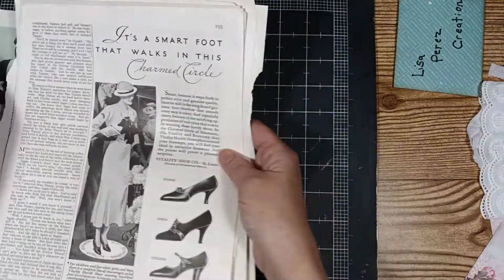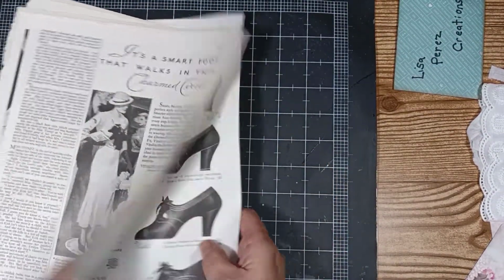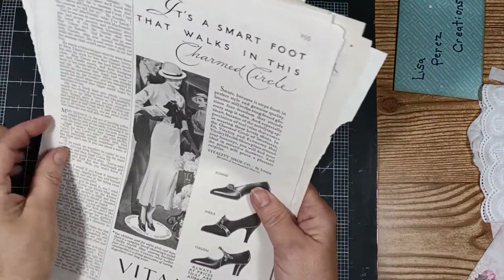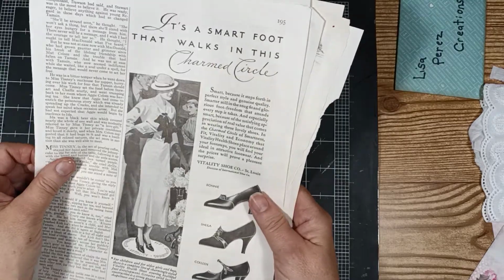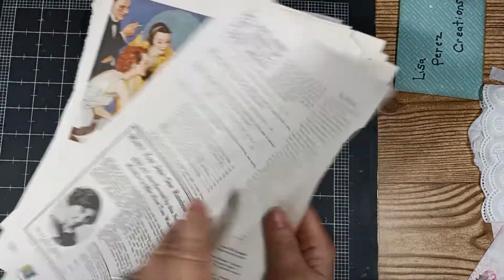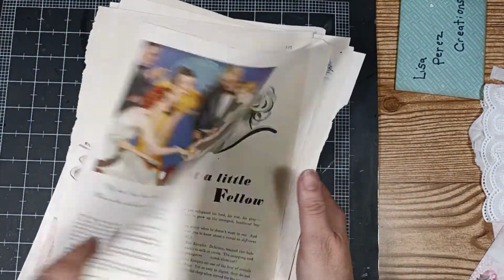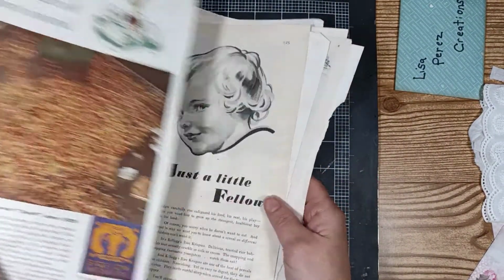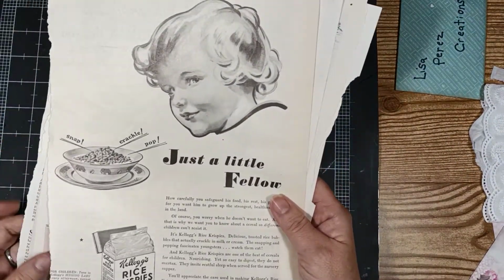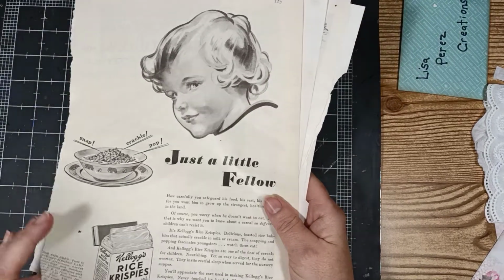And I really like these shoe ones. I think these are really cool. Or the old shoes, like this one. I think that's neat. It's a smart foot that walks in this charming circle, it says. Craft. And this is just a little fellow who is advertising Kellogg's Rice Krispies. That was cool.